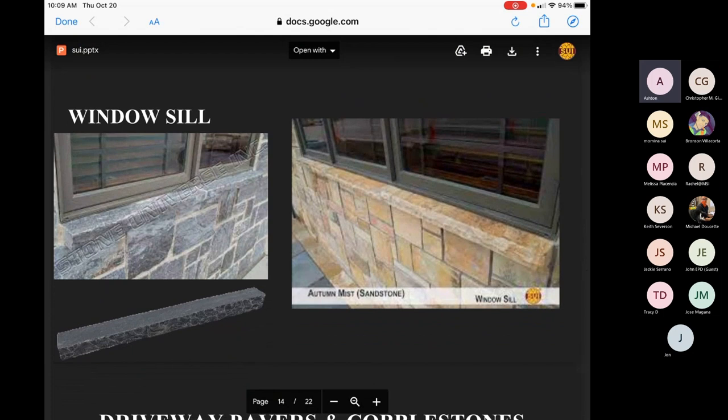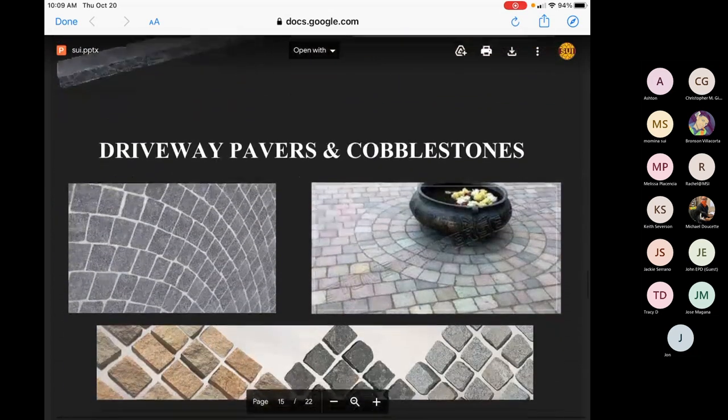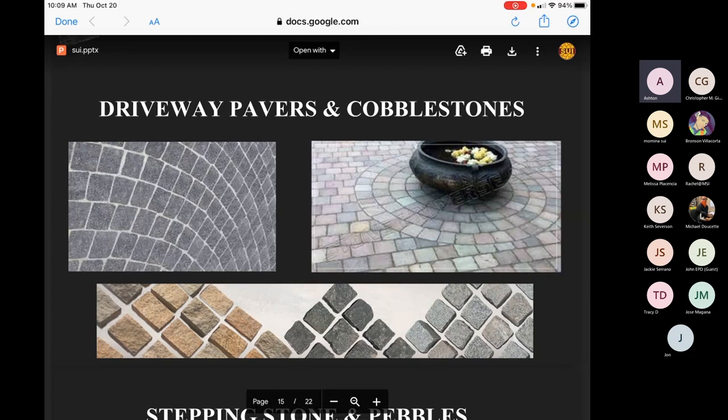Our window sills come 24 inches long by 3 inches by 2 inches. As you can see in the pictured application, basically just a wainscot sill. So getting into our driveway pavers, we have 6x6, 6x9, and 8x4, inch and a half to 2 inches thick. Those are our driveway pavers.